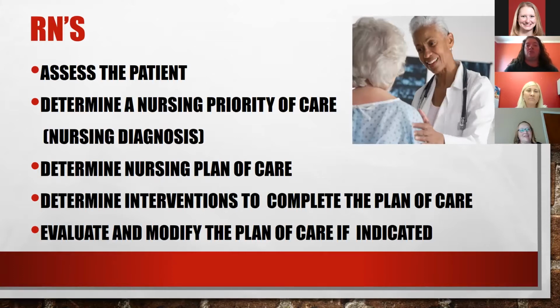They are also able to determine a nursing priority of care. What that means is that we are taking the information from our patient's illness or illnesses, depending upon what we're caring for them for, and we develop what the primary focus is going to be, so that as a nurse, we're able to help them get better in that area. The nursing plan of care is passed on from nurse to nurse, determine interventions, and then evaluate, and we may have to modify those interventions.